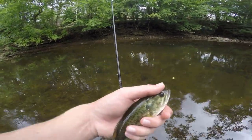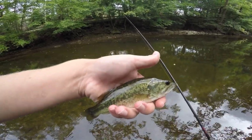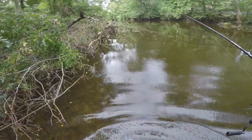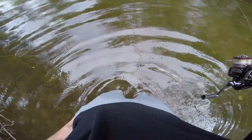Let's see if we can get one of those suckers here. I'm going to give them a bit longer, and then we'll try something else. All right, guys, we didn't have any luck with the suckers, unfortunately, as I'm about to enter another deep trench. Oh boy, it's getting deeper.